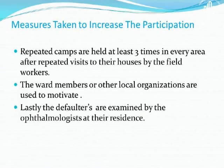Actually, the main problem was to increase the participation. So in every area, camps were conducted at least 3 times. Sometimes with one camp only 30% came, so our field workers visited the same household again, at least 3 times. Every area was screened, and local organizers helped us to motivate the people. Lastly, a few of the defaulters were examined at their residence if they were willing. Some of the people refused even that.